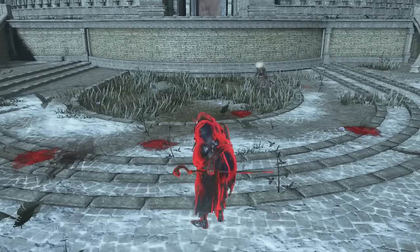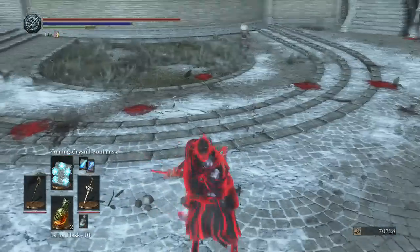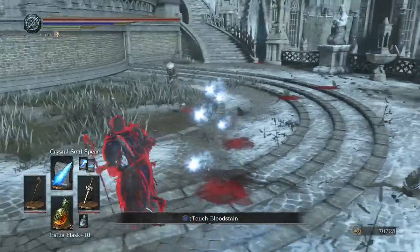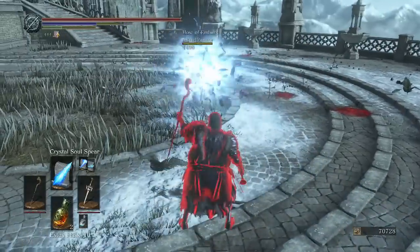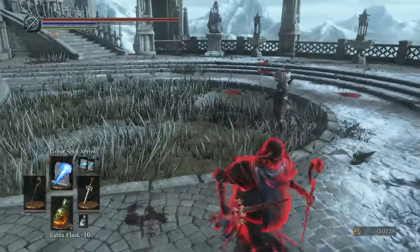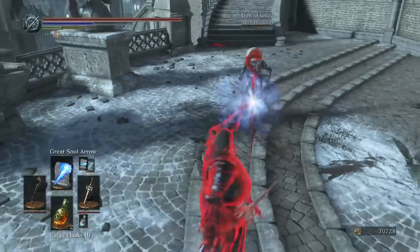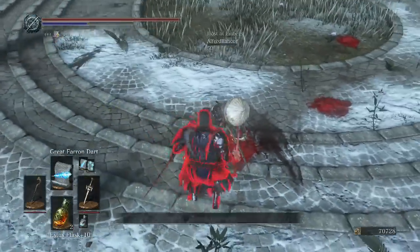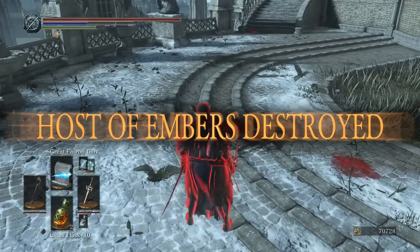I think that was like four or five in a row. Now we're fighting the host. This mage is epic. Oh my god, so powerful. Plus my spinning tactic. Very good. Then shoot him in the sack. Woo! Can't stop it.